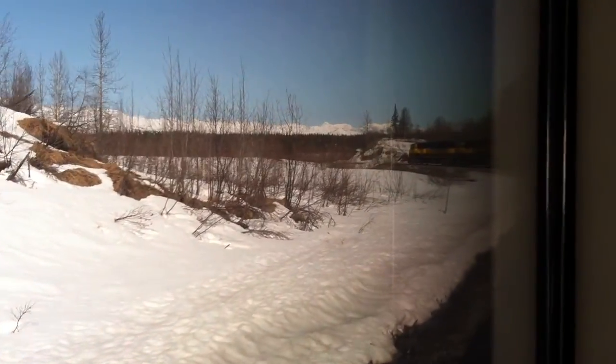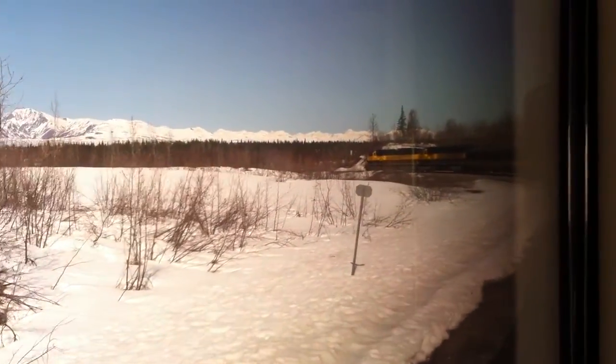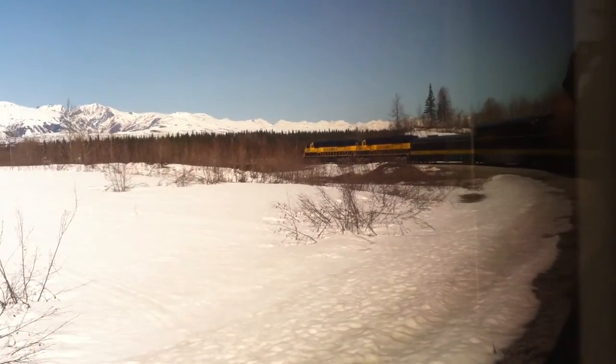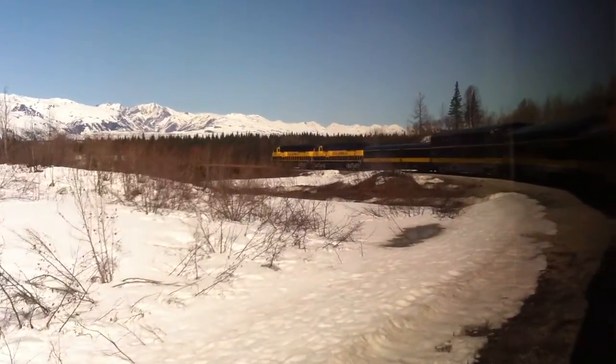Now Hurricane Gulch stands about 912 feet across and is 296 feet down. So if you are a swimmer, I do not suggest looking down. But like I said before, you can get views off both sides.